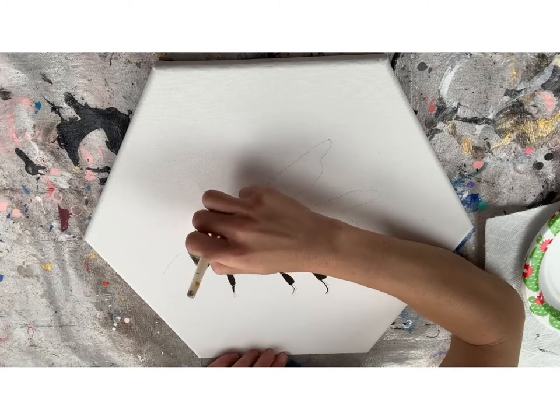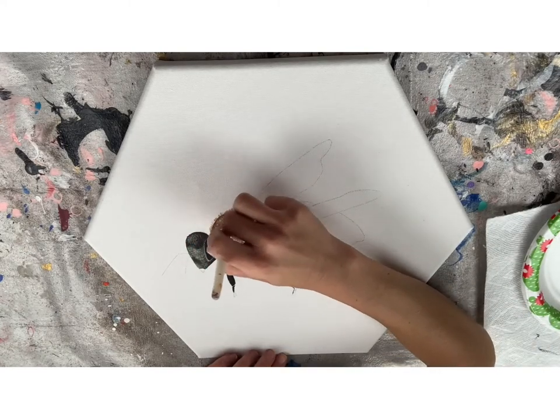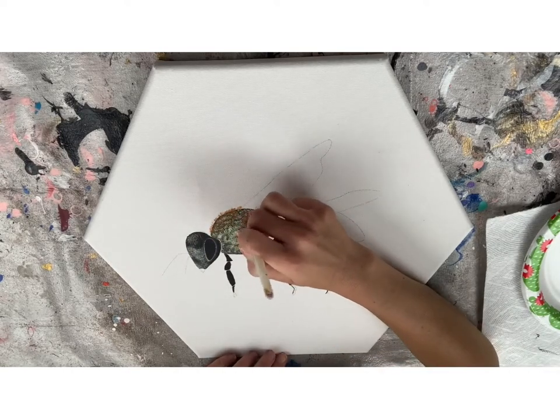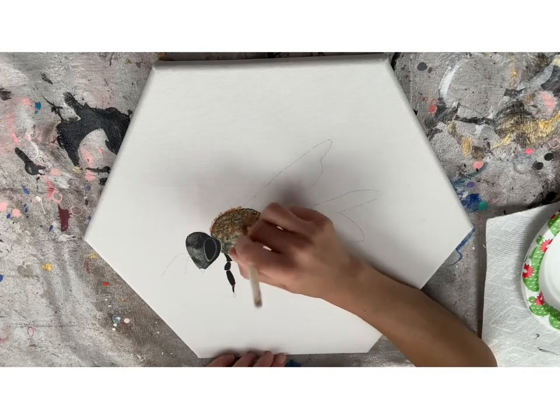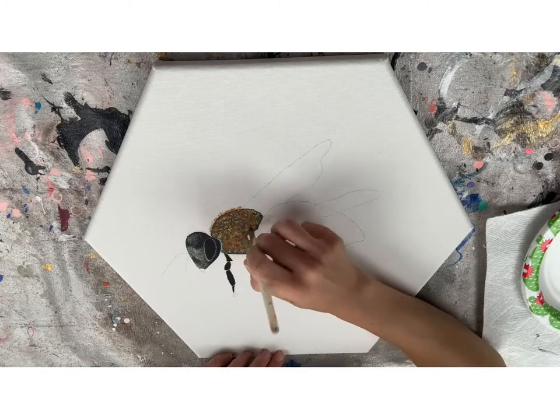Here I change brushes again, using a small comb brush to achieve the fine hair details, starting with raw sienna. I'm beginning on the thorax details because the fine hair details on the head overlap onto the thorax, so it's just easier to start with the thorax so I can brush those fine hair details over from the head with ease and not have to go back and fix anything.